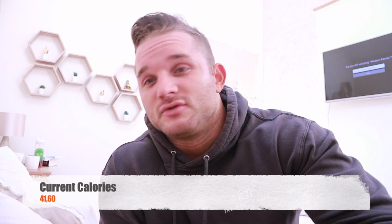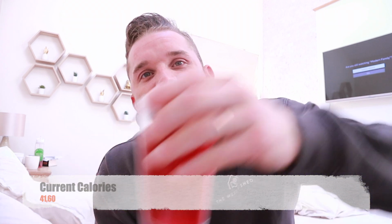So I'm hungry, so I'm gonna have the next meal, which is literally a snack. It's 150 grams of cashew nuts, and then there is a pint of cranberry juice. I've actually never tried cranberry juice before. This is the first time I've ever tried it.